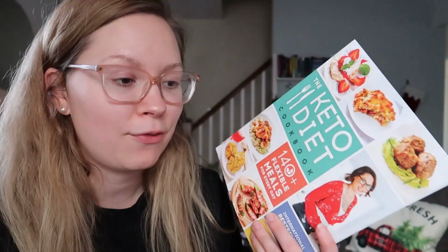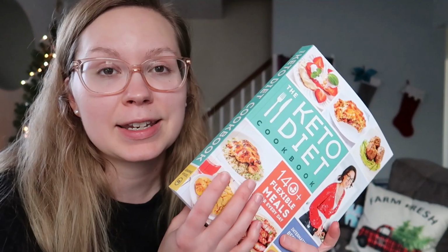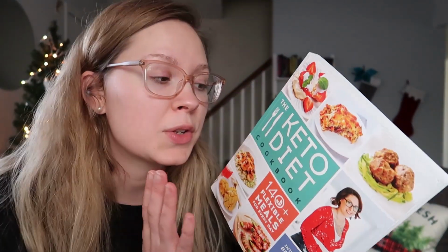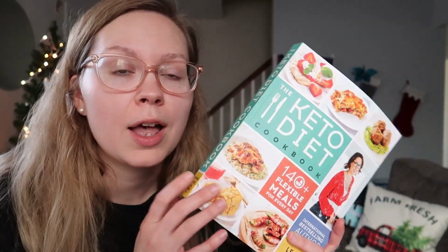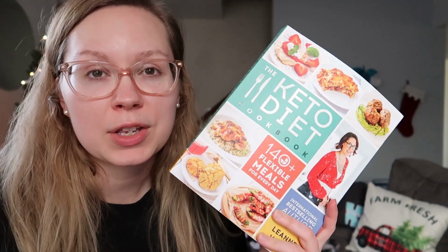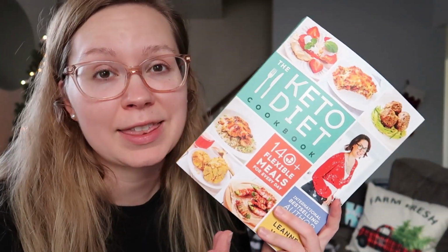Leanne is one of my favorite keto enthusiasts because she believes in healing women's hormones and being able to actually include carbs when you want to and do carb ups. So I love that she also has some carb up options in this cookbook, because a lot of people are just focused on only having 20 grams of carbs, and instead she does have options for if you do want carrots or if you do want fruit, and I really like that option.